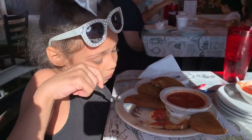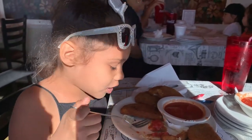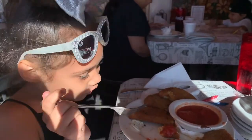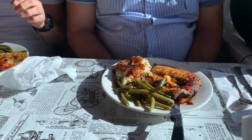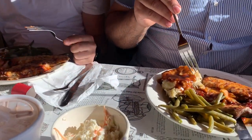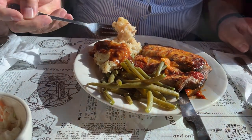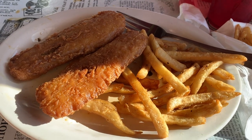So how do your mozzarella sticks taste? It's really, really good, and it has a lot of flavor in it. And if you put the sauce on top of it, it'll taste really, really good, and it'll have more flavor. All right. My husband and my brother-in-law got cheddar jack chicken with mashed potato and green beans. It's alive. And I got the fish and chips.